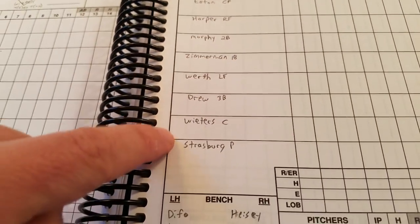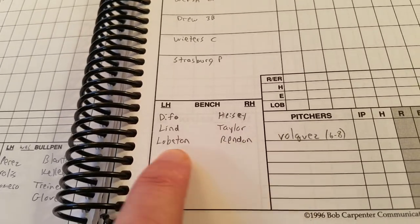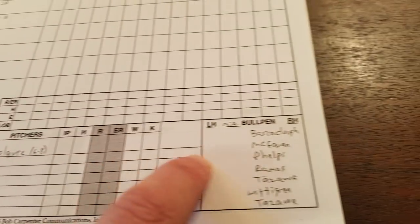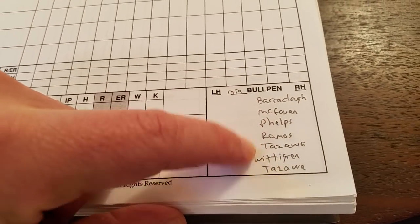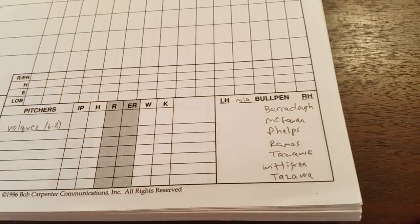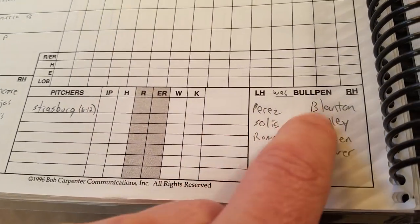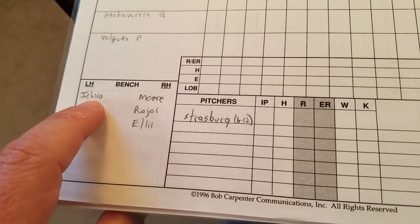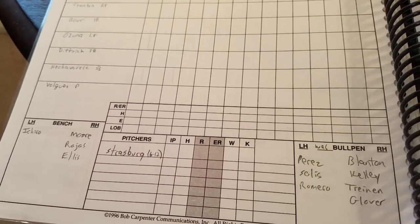There you get the Nationals starting lineup and who's on their bench, so I know who's available readily. 6 players on the bench. You got Volquez, the starter. And then you've got the Marlins bullpen. Notice they don't have any lefties. We've got 7 guys available in the bullpen, and they're all right-handed. Whereas the Nationals have 3 lefties and 4 righties in their bullpen. And the bench for the Marlins has Ichiro and then 3 righties to face Strasburg.